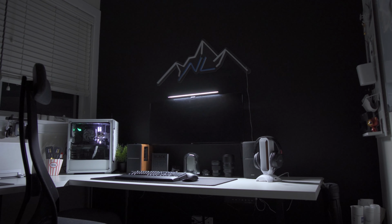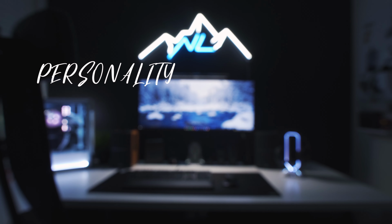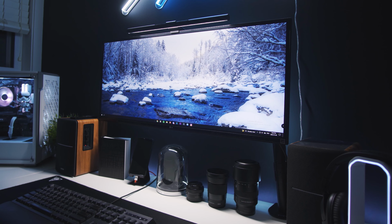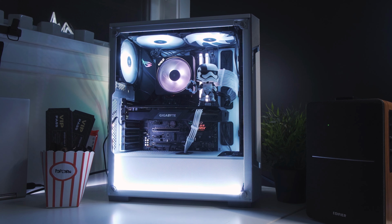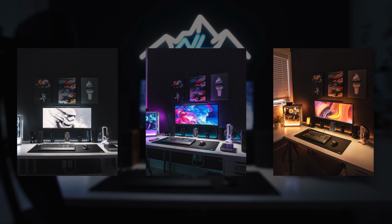When I think about a workspace, I think of four main things that make up your setup. Personality, function, aesthetics, and the budget. Aesthetics is woven into every item of the desk, but the main part is the color. For my desk setup, I went with a black and white color scheme using RGB lights so I can add color to the setup whenever I want. Although lately, I haven't really been doing that.